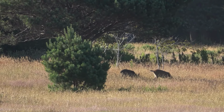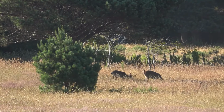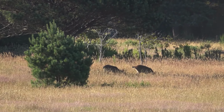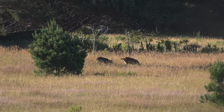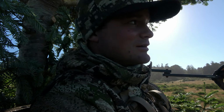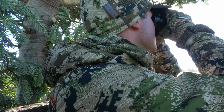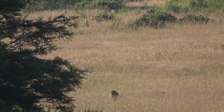Group of bucks about 200 yards away. I've got a little spike out here at about 75 yards. Those deer are pretty content in that field. They're moving real slow. I'm just hoping they work their way down in front of me. Super cool morning so far though. Couldn't have asked for a better opening day. Looks like that bachelor group is starting to split up a little bit.